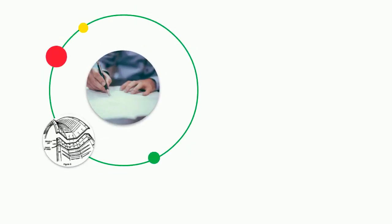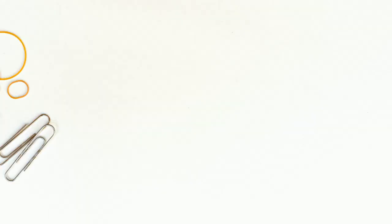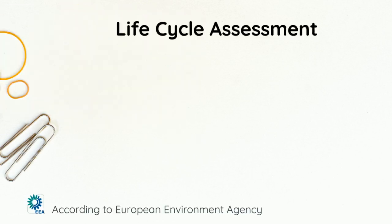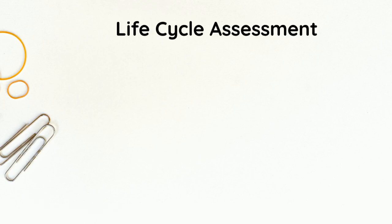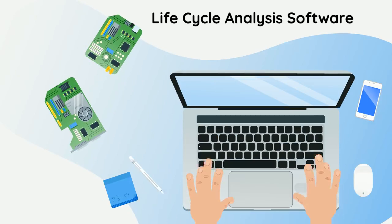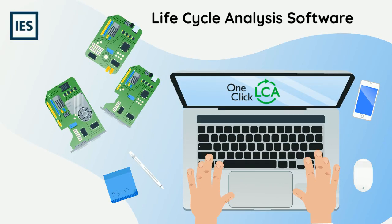Moving to the next topic, which is life cycle analysis. First of all, what do we mean by life cycle analysis or assessment? Life cycle assessment involves the evaluation of aspects of the project system through all stages of its life cycle to help in environmental management and longer-term sustainable development. There are many software tools that can calculate the life cycle analysis of a building. One of them that's linked to the IES software is called One Click LCA.